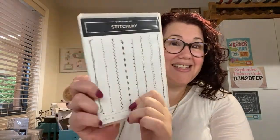So I had a confession this week over on my Facebook page. I have one singular stamp set that I've had for 18 months that still remains to this very second uninked. Haven't used it, haven't tried to use it. I've put the stamp set together and that's it. And this is this one, the Stitchery set.